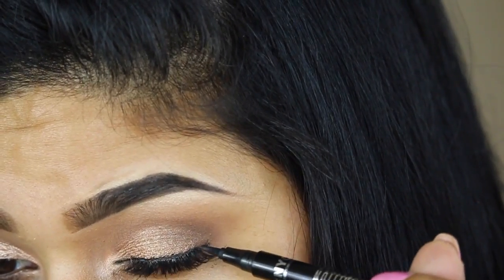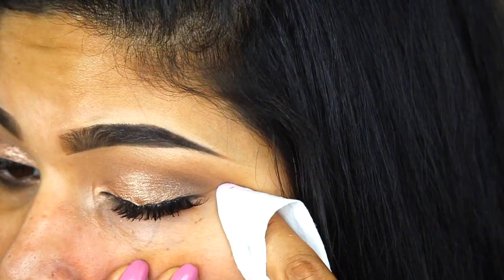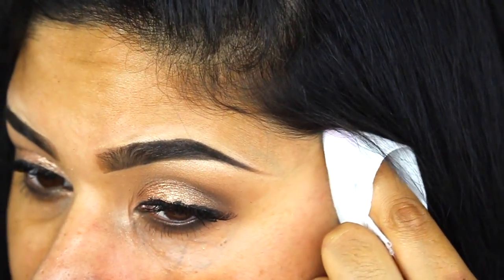I'm going to go ahead and take a wipe and actually sharpen the edges. This will give you a crisp, clean line since we did not do the liner, so this kind of will help you a little bit.